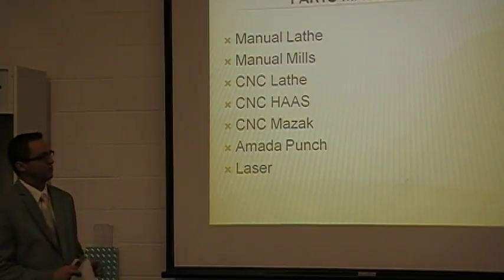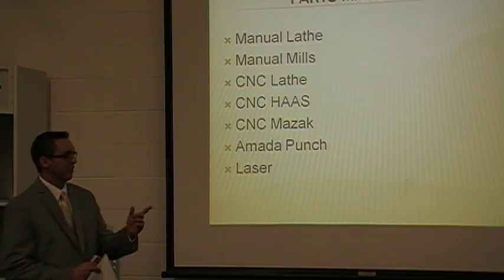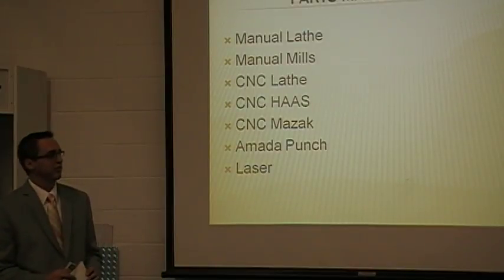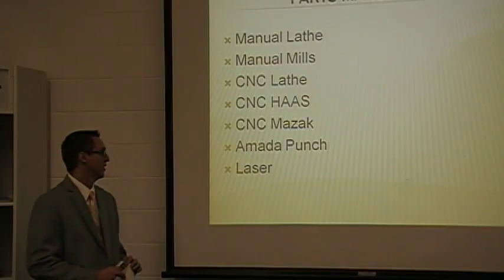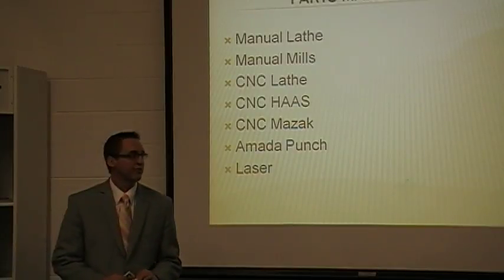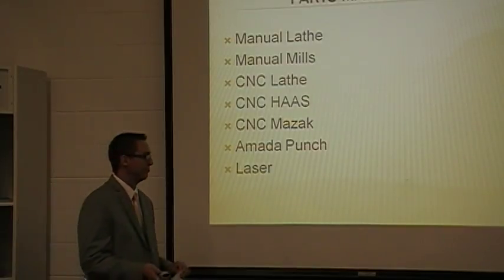The CNC Haas was run by Joe, doing some of the brackets. Like Brett mentioned, he did the CNC Mazak and the Bridgeport for running some other parts. And Brad also ran the Amada punch on the sheet metal parts. And Michelle ran the laser to do our acrylic shields. And now I'm turning the time over to Michelle.